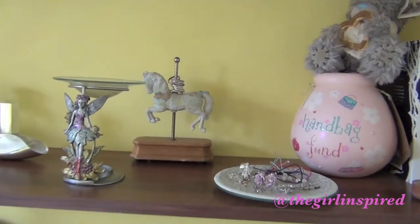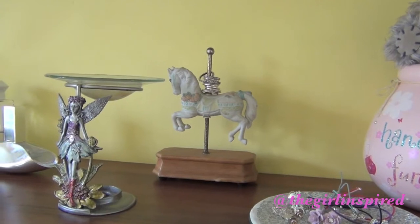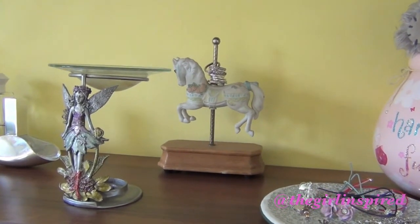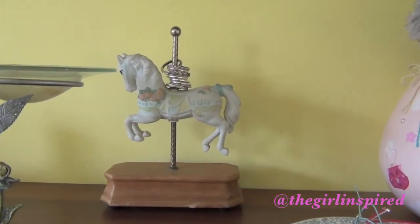I have this little carousel horse, which I got when I was really, really little. I can't remember if my nan got it for me for my christening or if my mum bought it for me when I was really little, but I've had it ever since then and I absolutely adore it.